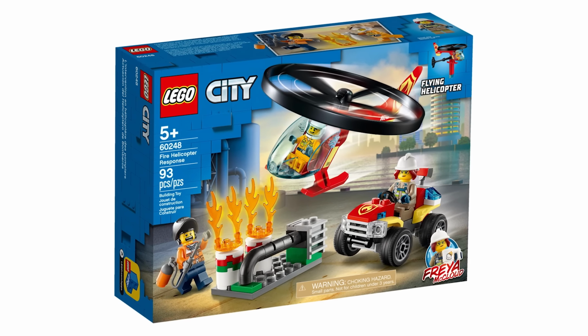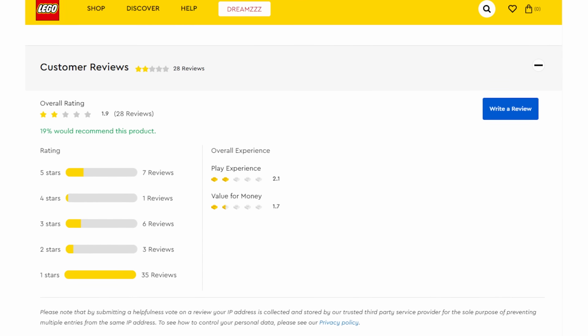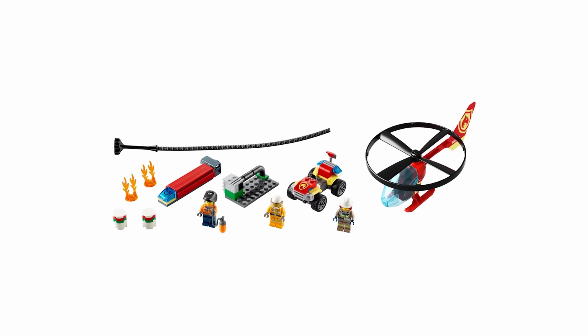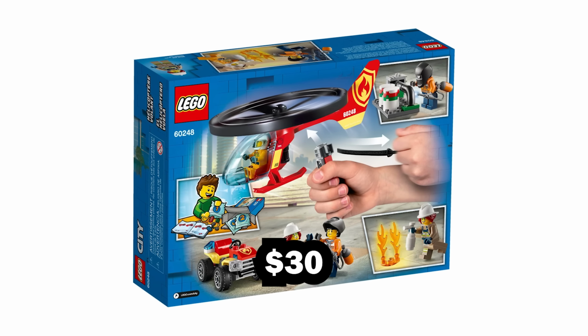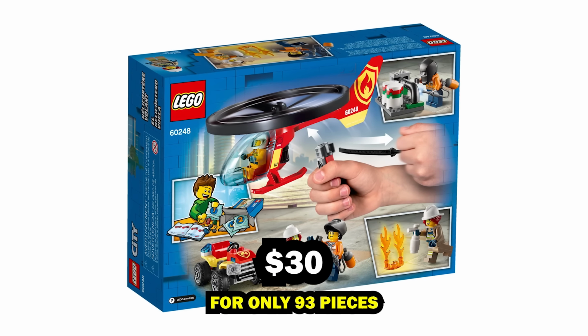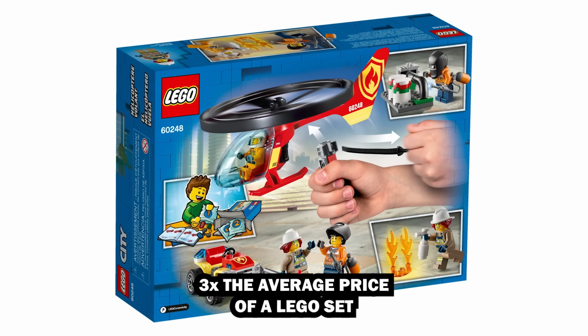Response set from 2020. This set has 35 one-star reviews on the official LEGO website, which makes it one of the lowest rated sets ever released, and for good reason. First off, let's talk about price. This box retailed for $30 and only came with 93 pieces, which puts it at a staggering 32 cents per piece, which is about 3 times the typical price.